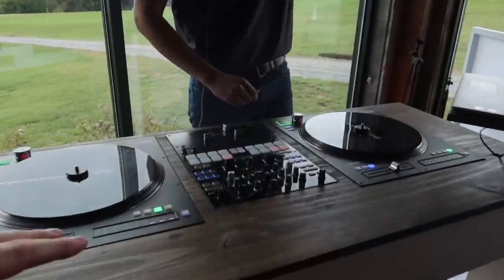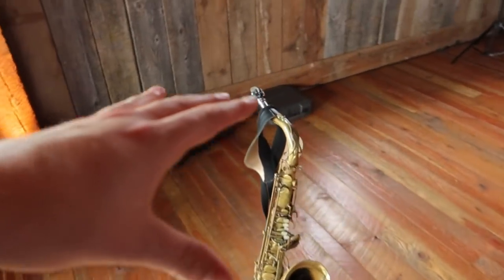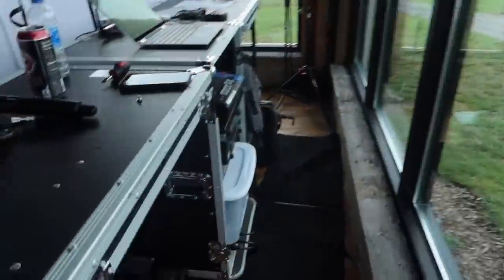We are running the custom turntable booth with the Rane 12s and the Pioneer S9 as always. Side rack over here. We do have a lot of audio involved today because the father of the bride is going to be using the saxophone as well as singing their first dance today. So we're doing some pretty awesome stuff with audio.